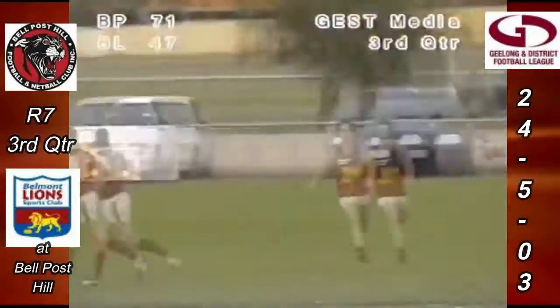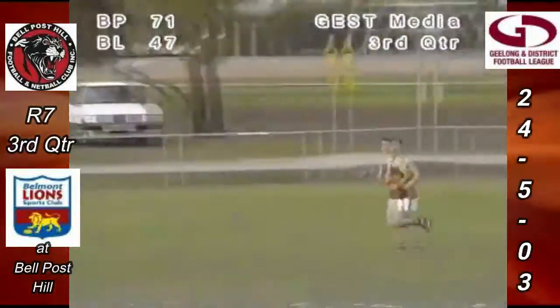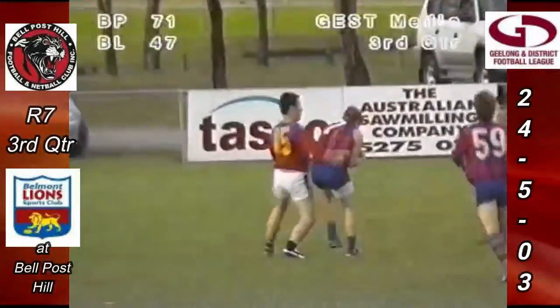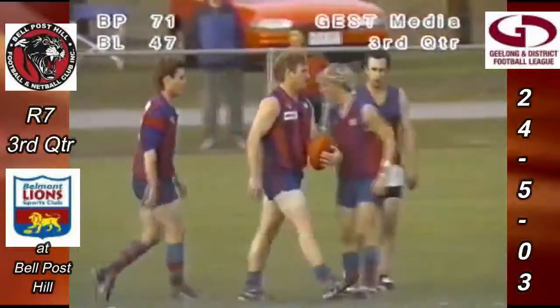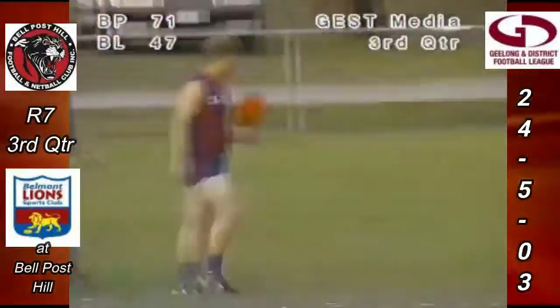Wheels back around on the right. Handball to Dyer again off a step. Goes along towards Connolly with nobody on him. Mills is there now. Oh, Connolly used the body beautifully and just stood his ground, took the mark, and will shoot for goal from 30 metres out directly in front.